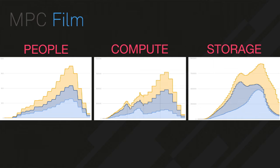What is kind of interesting is that, depending on the project, so depending on whether it's a character-heavy show, an effects-heavy show, or an environment-heavy show, these profiles change quite a lot. You can see this on the storage side. The big challenge is that all of these things peak at the same time throughout the production cycle, literally.